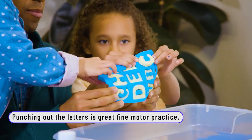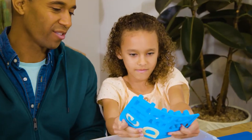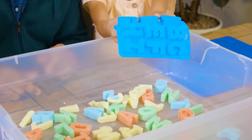You gotta push it. Just push it from the back. Flip it over. Flip it over. Flip it over. And they're gonna fall right out. There you go. Go for it. I think the D is the next one. Yeah, there you go. Gotta push it all out as a whole. There you go. Good job.